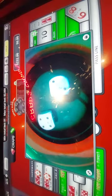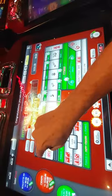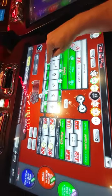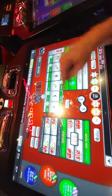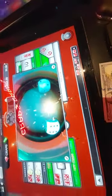One more bet. Thank you. Ooh, the 6. Woo. Spicy. Take these to 11. And then we're gonna go 3 there. Make it 4. 262. 8. Nice.